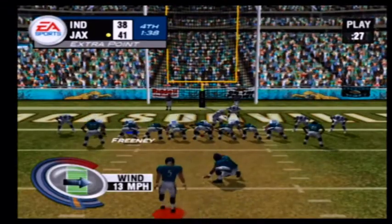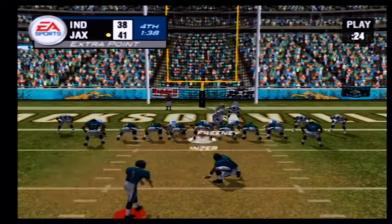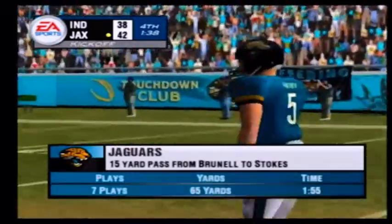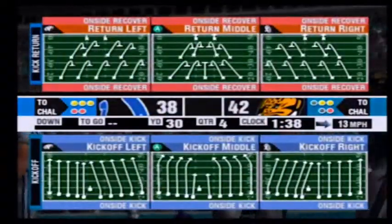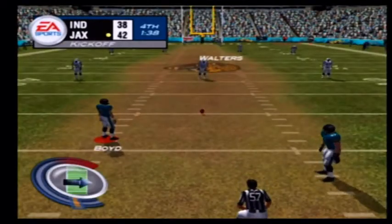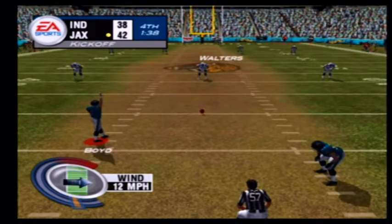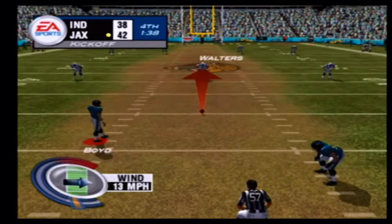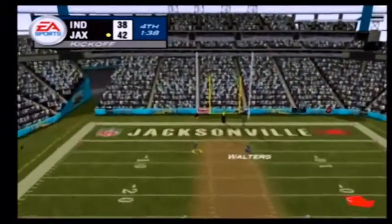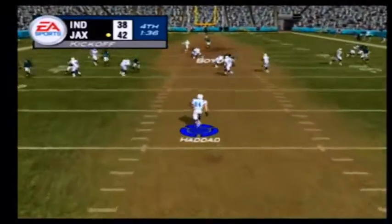Boyd comes in to attempt the point after. The kick is up. The extra point attempt is good. Their defense having a rough day. On both sides. The kickoff team lines up. Good distance. From the five.